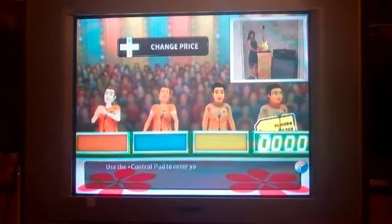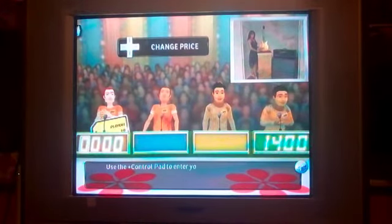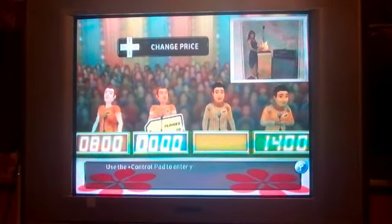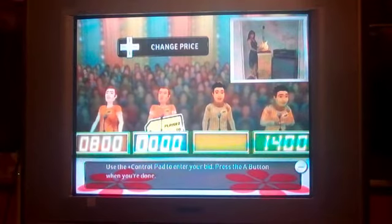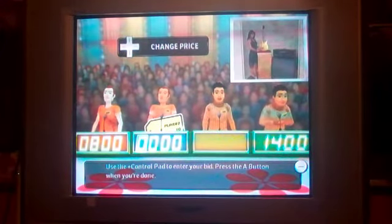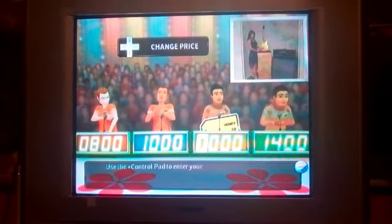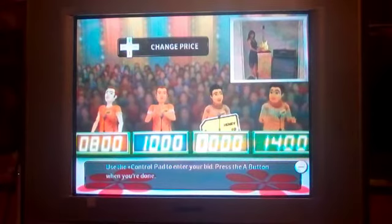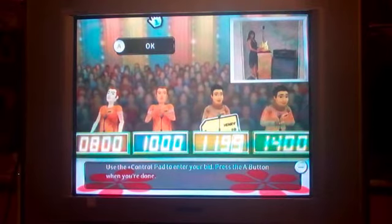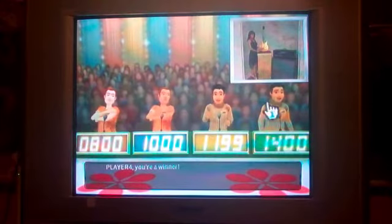Aubrey? 1400. Yeah. It's your turn to bid, Michael. 800. What is your bid, Corey? What was the item? PV HP electric guitar. $1,000. What is your bid? $1,199. This item's actual retail price is $1,550. Come on. Aubrey won for the third time.